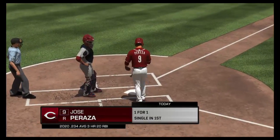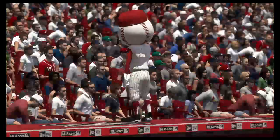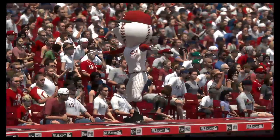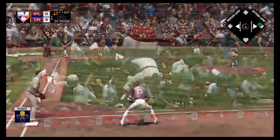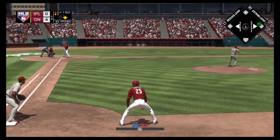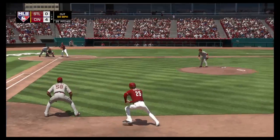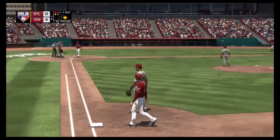And here's Jose Peraza. He singled and scored in his first appearance in this one. Runner at first here, 1 man out. No offer on that one. 2 balls and a strike.